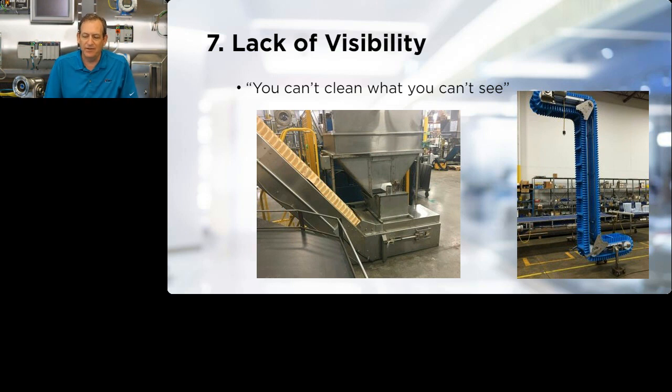So the conveyor on the left is an older piece of equipment. As you can see, it's all stainless steel, but it's enclosed on the side. You can't see the bottom of the belt. This is a fabric-based belt with welded-on sidewall and cleats. And again, the hopper that's dumping onto the belt is all enclosed.